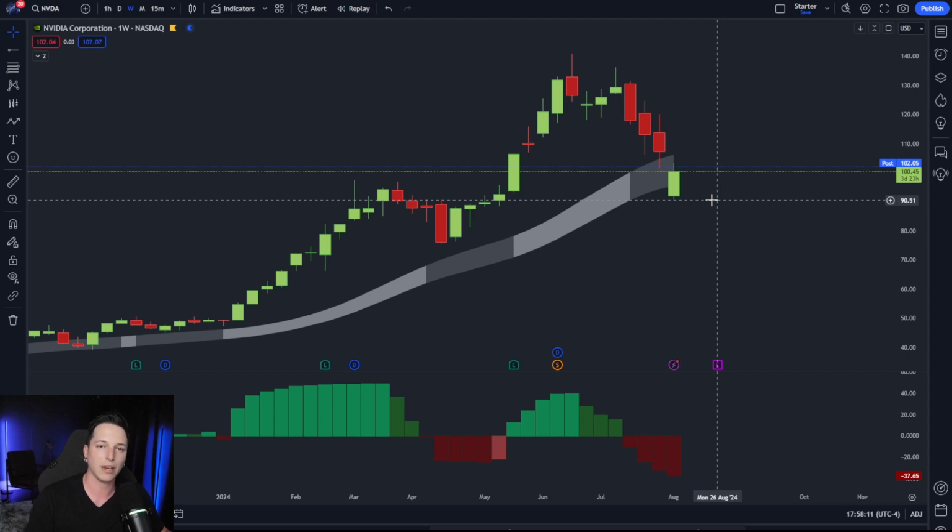I've had so far about a 20% max drawdown, which is not the end of the world, but we're going to see how the next couple of weeks play out.